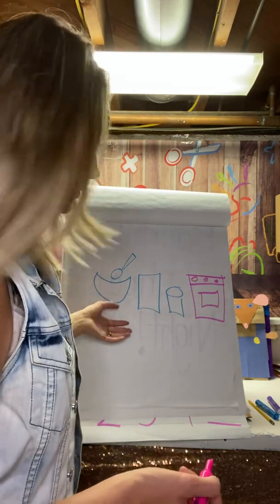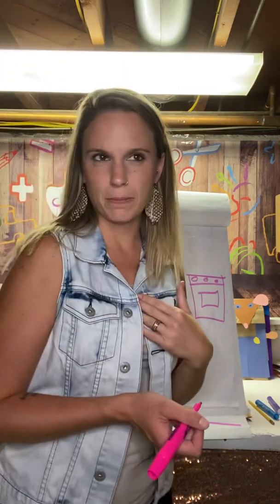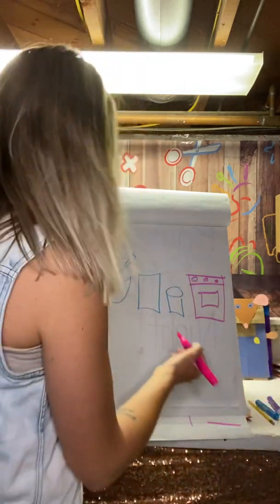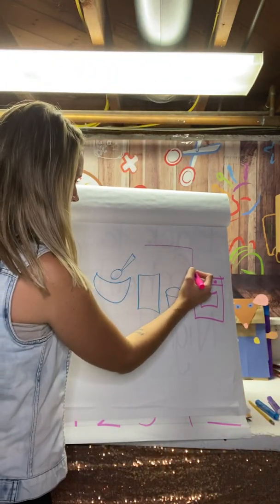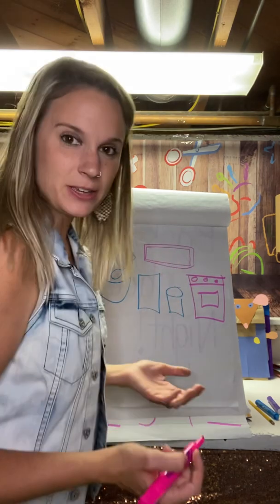Maybe I'm making cookies, okay? I need an oven to bake my cookies. Hey, well, now that I decided I'm baking cookies, I need something to put my cookies on, right? So I need a cookie sheet. That's what these are called. I'm going to put a little edge on it. I need a cookie sheet to put my cookies on.